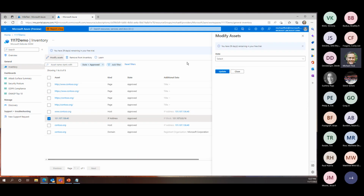We can modify those assets to a number of different asset status types. Approved is what everything in inventory defaults to, but we also have candidate, dependency, monitor only, and requires investigation. I won't give an explanation for each status type, but perhaps focusing in on one: a dependency would be that example of a cloud IP, something that you may want some insight into, but you don't necessarily have direct control over it and don't want to be billed for it. So you move that into a dependency and that'll take it out of your approved inventory.